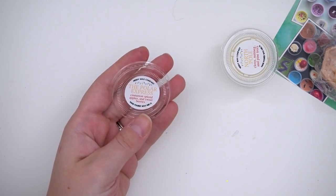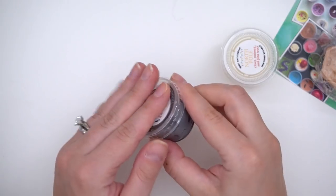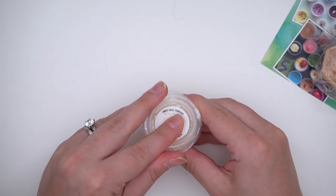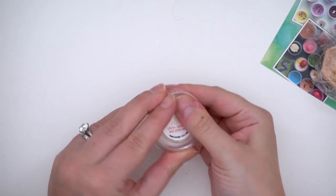Ooh, this one smells good. The Polar Express, cinnamon, spiced apples, and sweet berries. This one smells really good. And then last but not least, North Pole, which is clove, nutmeg, and pine trees. And that one smells really good too. It kind of reminds me of a Yankee Candle scent that I've smelled before. So that is the little, I don't actually remember, I think it might have been a Polar Express themed bundle. I'm not entirely sure. I just went on and was like, Christmas scents, I'm gonna buy those.